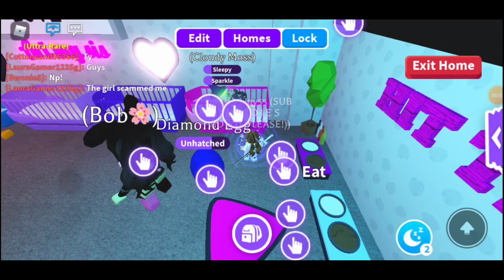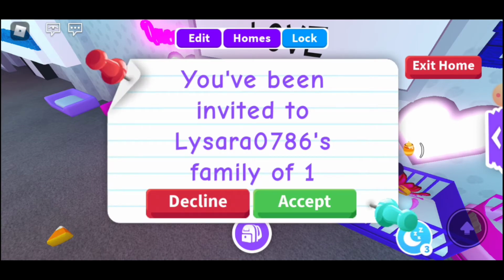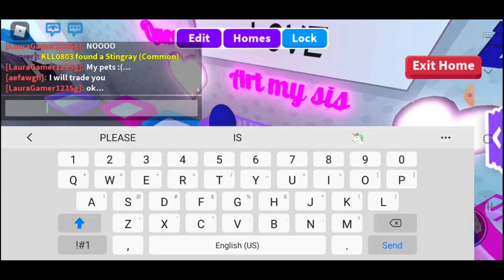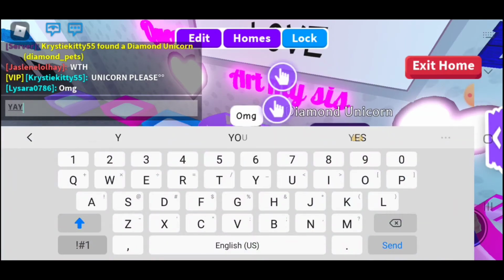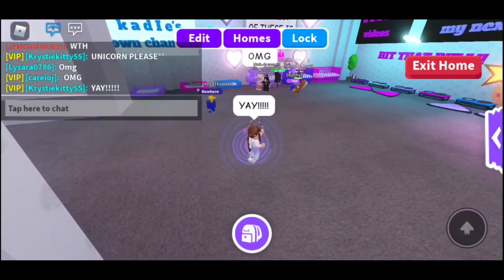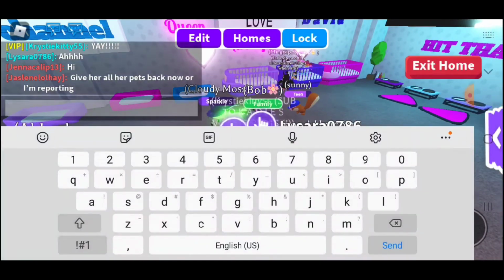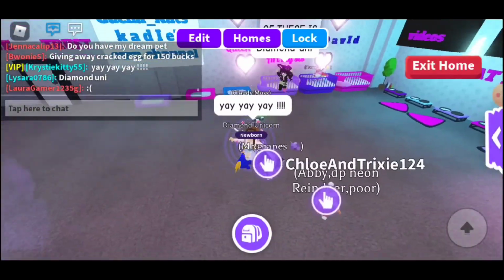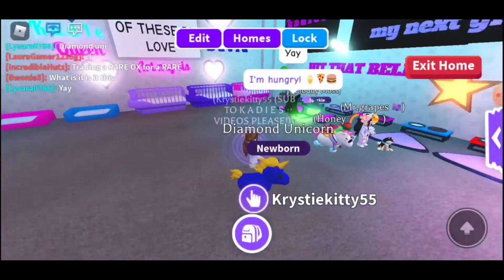Okay, final turn. Okay, so now I need to sleep. It should hatch this time, and I'm gonna close my eyes because I don't know. I want the diamond unicorn, please. I'm getting scared. What's it gonna be? What's it gonna be? I'm gonna say unicorn, please. What'd I get? Yay! I got the unicorn! Yay! Okay, back to my narwhal.